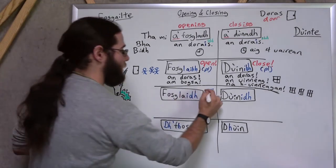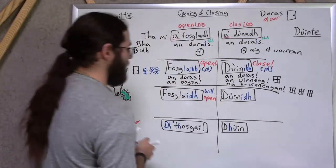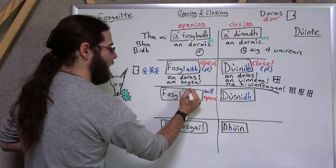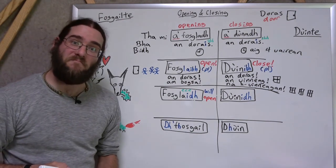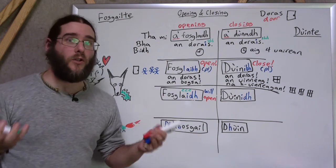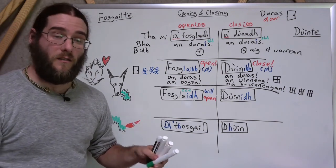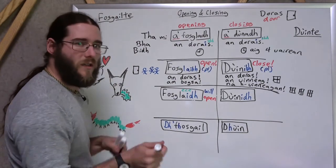Foskly. And the end here, this IDH is an E sound. Foskly. It sounds like you're saying glee at the end. Like glee, joy, etc. Okay. But again, we need a full sentence here to help our minds hold on to it.